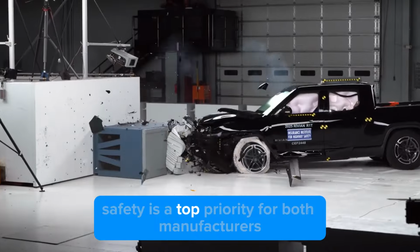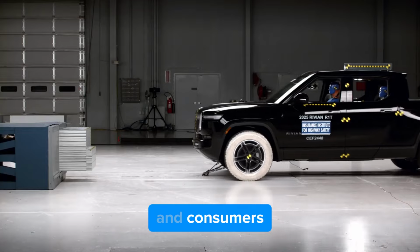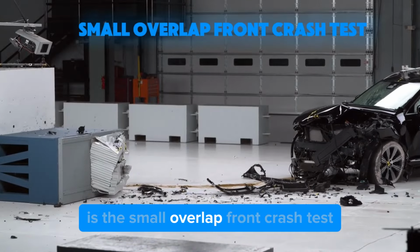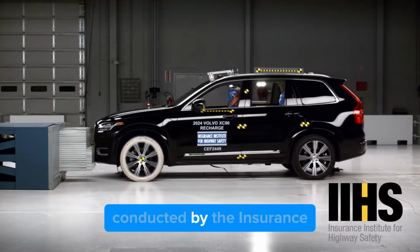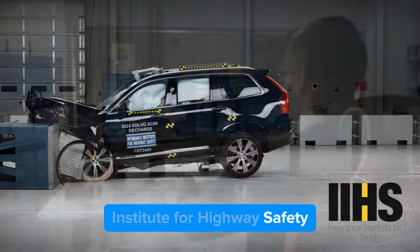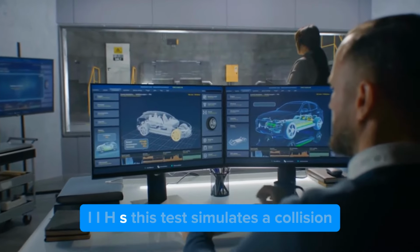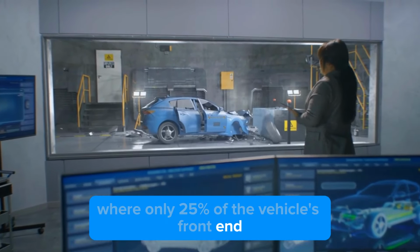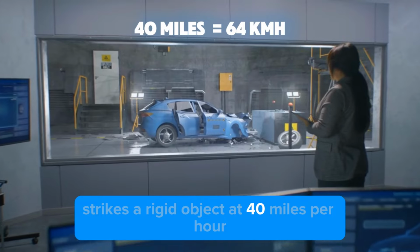Automotive safety is a top priority for both manufacturers and consumers. One of the most demanding and revealing tests is the small overlap front crash test, conducted by the Insurance Institute for Highway Safety, IIHS. This test simulates a collision where only 25% of the vehicle's front end strikes a rigid object at 40 miles per hour.